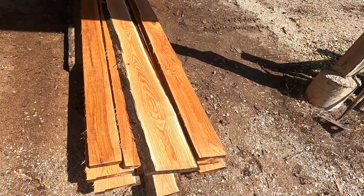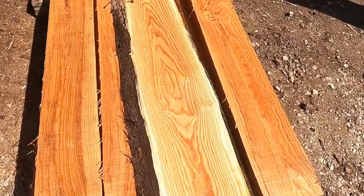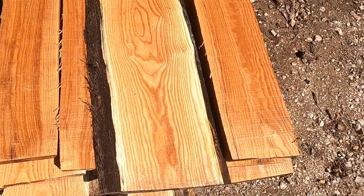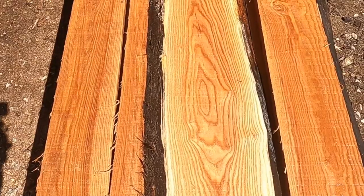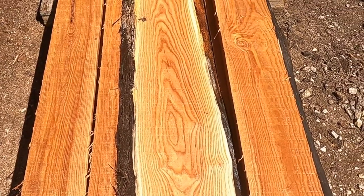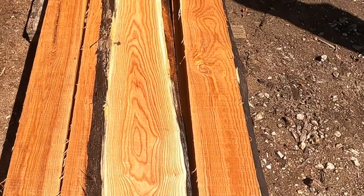So here's what this stuff looks like as it's coming off the mill. It's got a very odd look to it. It's got a lot of white sapwood. The heartwood is kind of a root beer color almost. But they're beautiful if you can get somebody to actually recognize them for what they are and bring you some.